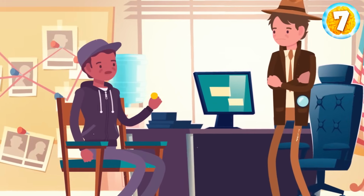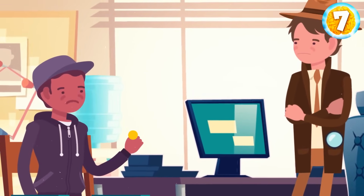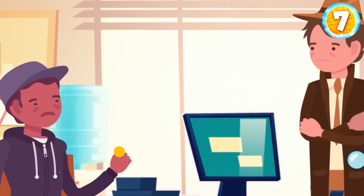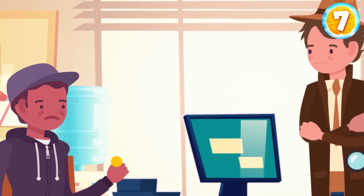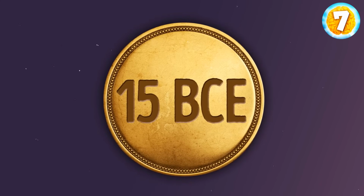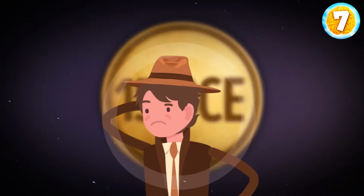A man came to the police station and Justin was sent to talk to him. He claimed he had been sold a fake coin. The seller told him it was ancient and the man believed him. But when he came home, he realized he had been fooled. Justin threw just one glance at the coin and agreed with the man. Why?